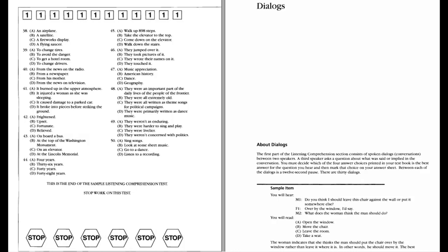Questions 43 to 46. Listen to a talk given by a tour guide. Ladies and gentlemen, the bus will stop next at the Washington Monument, which honors the first president of the United States. The first stone of the monument was laid in 1848, but because of a variety of problems, work was delayed. So it was not until 1884 that the monument was completed.